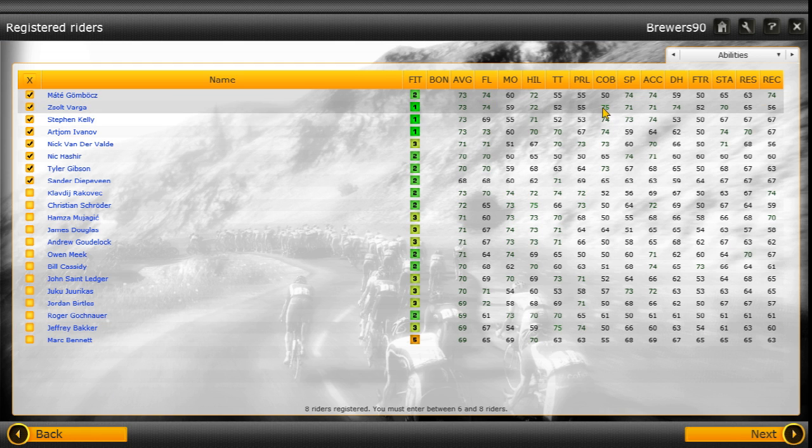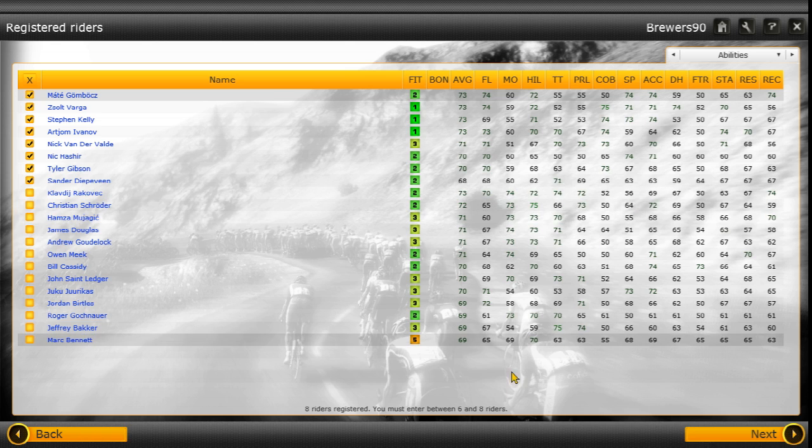Varga's up to 75 on the cobbles. Van der Velde's up to 73. We're looking forward to the cobble races, definitely, even though we've lost Van Maxfield. We've got some really strong riders. And you can see some of the other guys that have had stat upgrades here. Schroeder is looking like a strong rider.